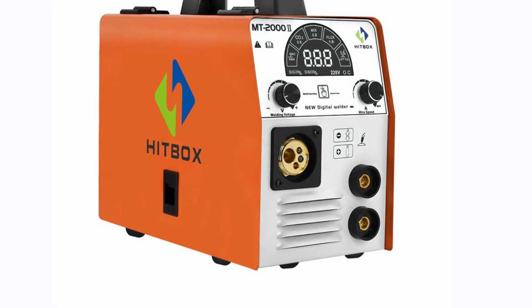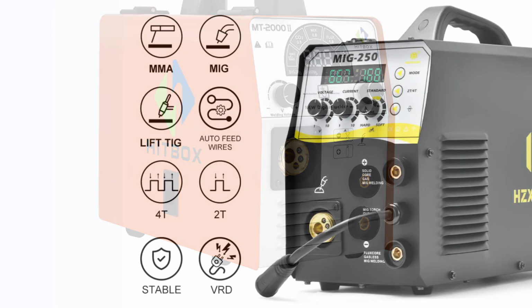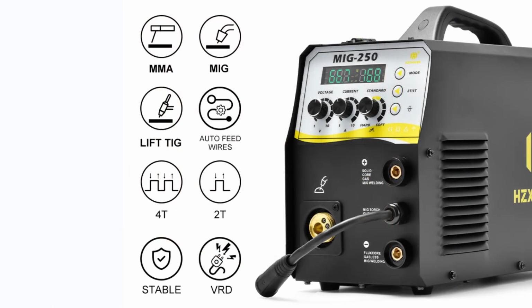Welding is a critical process in many industries, from manufacturing to construction. Choosing the right welding machine is crucial for achieving high-quality welds efficiently and effectively. With so many options available in the market, it can be overwhelming to pick the right one.